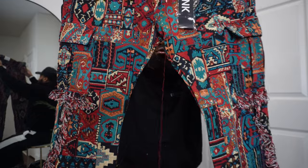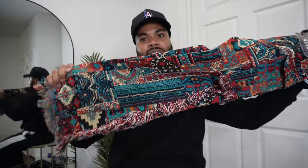So I think these are pretty dope. I think they're gonna look pretty dope on some shoes that stand out. So we're gonna be trying all this stuff on. Y'all let me know, y'all be the judge of them.